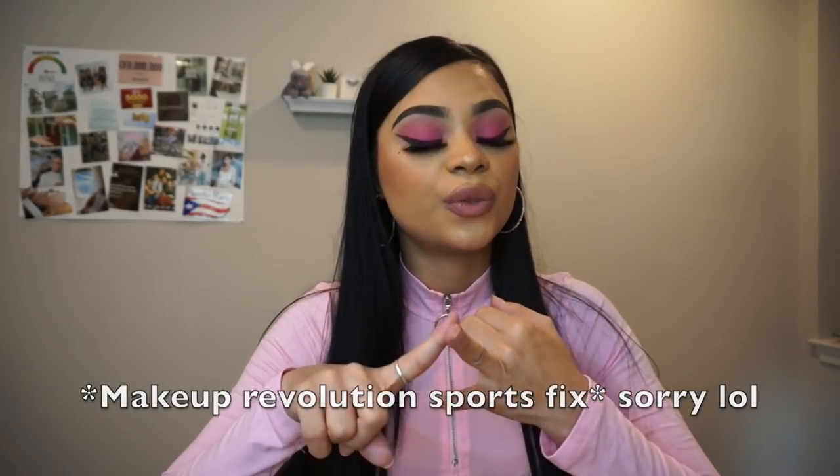Alright guys, let's get into it! I'm so excited. Let's start with this setting spray, which is Anastasia as well. I got the Anastasia Dewy Setting Spray because I always go back and forth between five setting sprays. Three are high-end and two are on the drugstore side. The drugstore ones would be the NYX Mattifying Setting Spray and the Makeup Forever Sports Fix. That spray is really good, especially in the summertime.